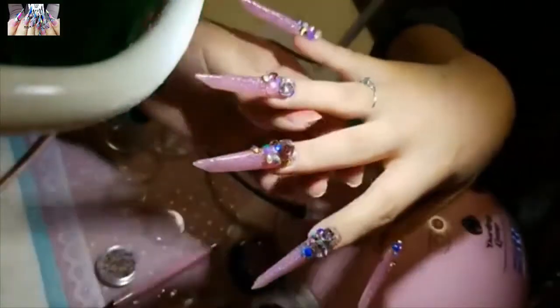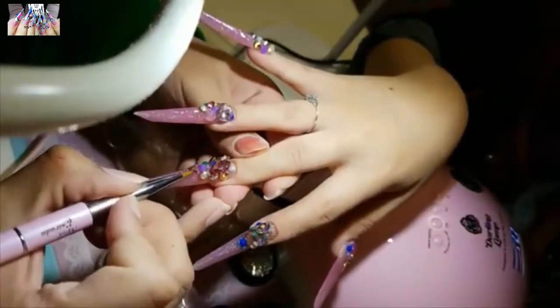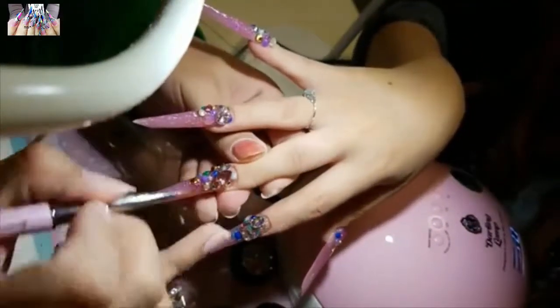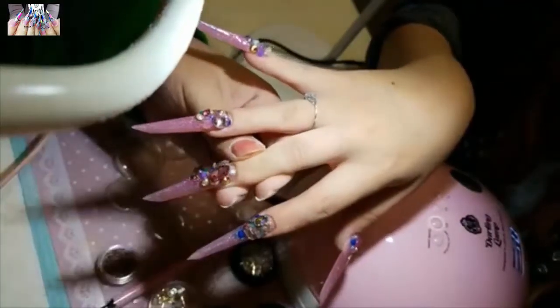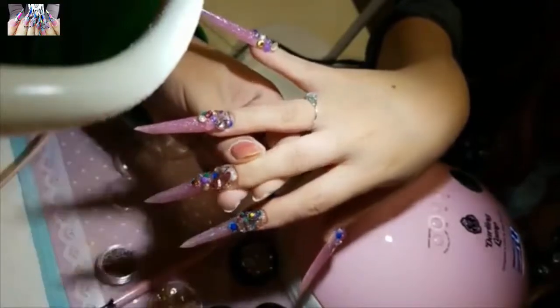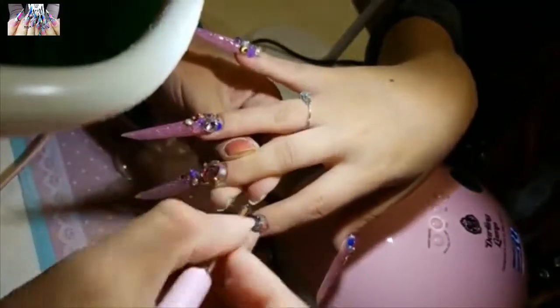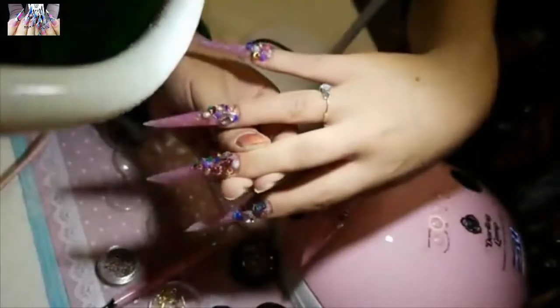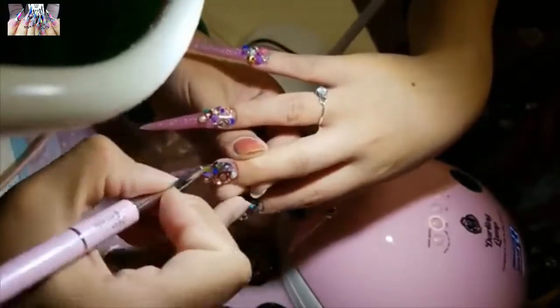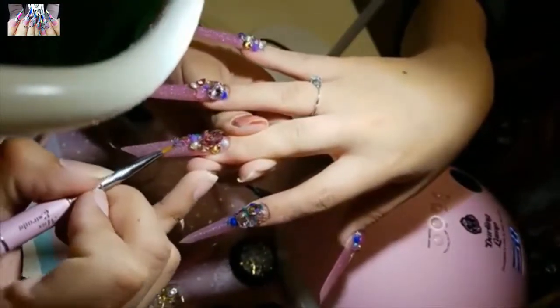Beautiful. Look at that, you guys. So pretty. So let's go in now with this one with the purple, and blue too. And then add some blue in there. Wow. We'll mix it up. It's about having fun. Wow. Okay.